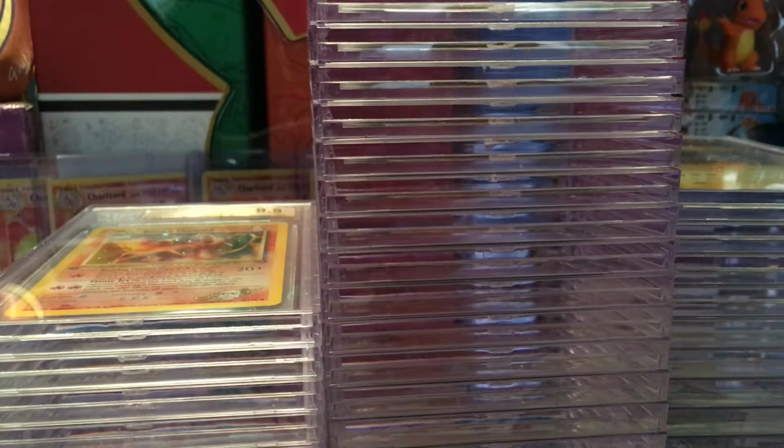Also, heads up, I did regrade my Karen's Umbreon. That was a pristine 10, and that one also came back as a black label, so woo, more black labels. You can definitely find that one. As soon as I get that card back, I just saw the grade. I don't have it back physically, but I'll be sure to take a picture of that one on Instagram for you guys.